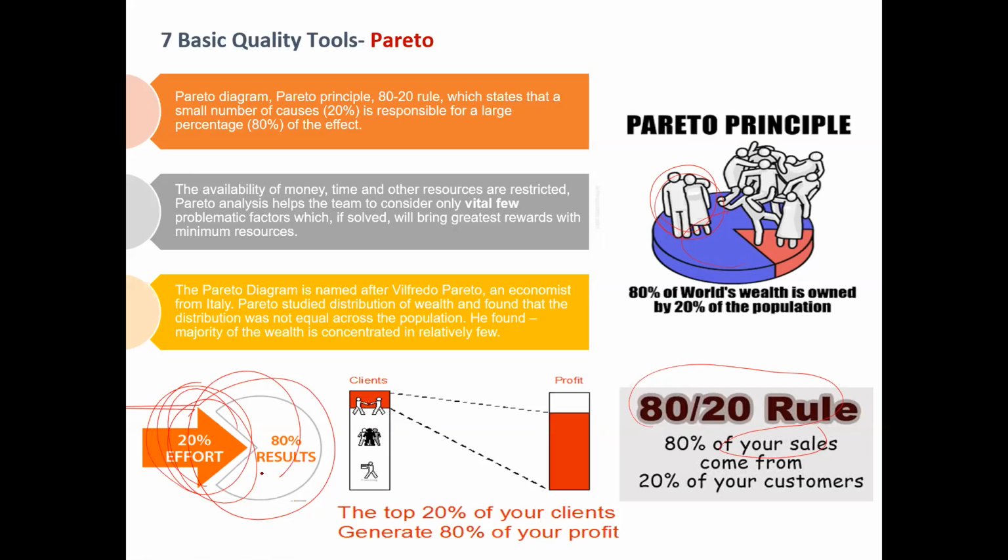Okay, so let's say the guests in the hotel complain about 20 problems. Maybe only 3 or 4 problems are giving us most of the causes. So instead of solving all 20 problems, when 16 of them are minor, let's focus on the big fish, the big problems. This is the 80-20 rule, and you can apply it from tomorrow morning in your work.